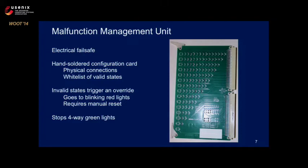Unfortunately, I'm going to go ahead and ruin it for you all right now. This means you can't have four-way green lights. This device is there watching, it's part of the standard, and it stops that kind of thing from happening, which was unfortunate, but good. So I'd also like to emphasize while we're here how sort of rare this is.